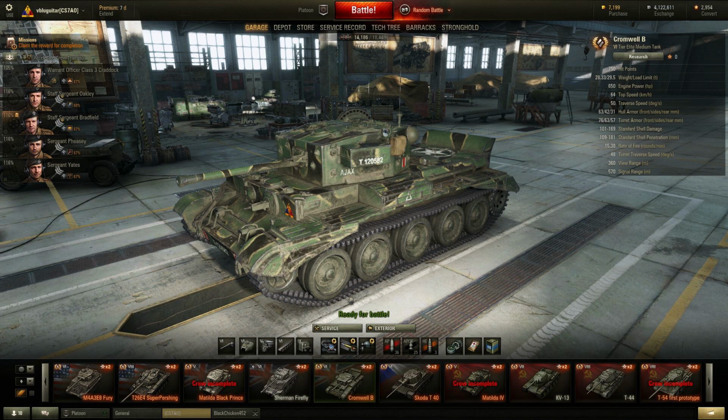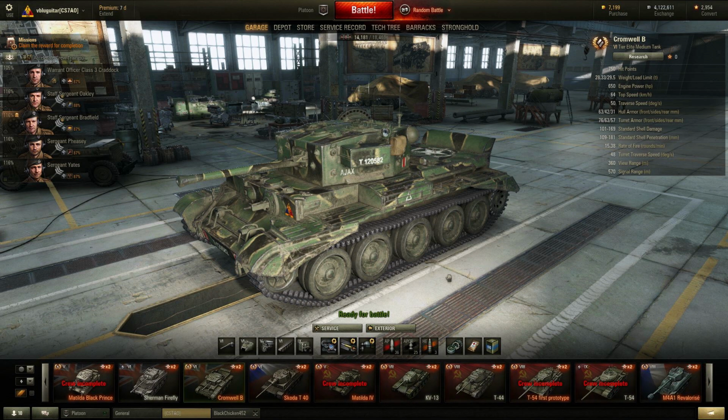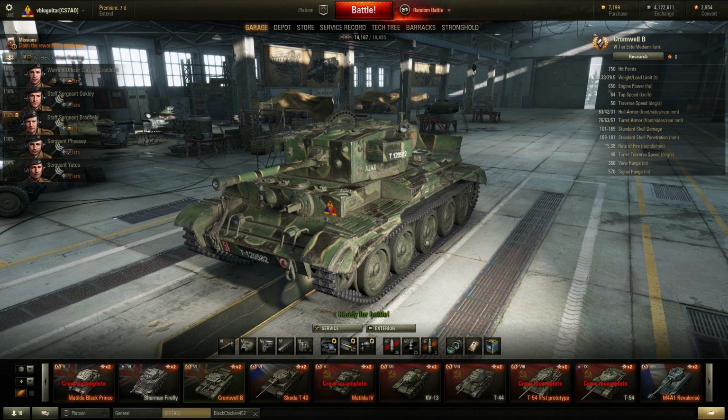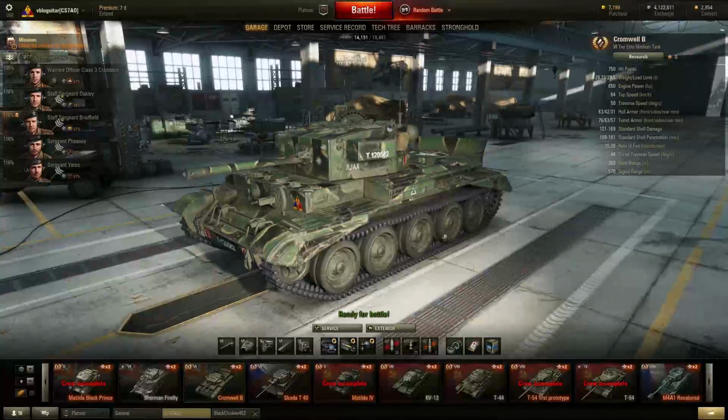I think that's more than... Nah, it's the same. It's about the same as the other ones on its tier. It's a little bit low. But the turret armor has 76 on the front, flat fronted turret, so you've got to be careful because people can pen through it. Really, the trick with this tank is to stay in motion and to stay in cover.